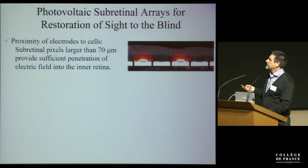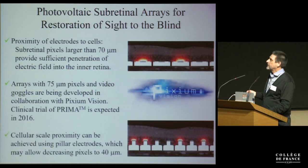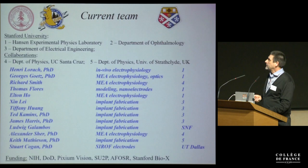Proximity to cells is sufficient with implants with pixels of 70 microns in size. And this array is now being commercialized by Pixium Vision here in Paris, actually, and the clinical trial of the system, called the Prima photovoltaic retinal implant, is scheduled for 2016. And for the next generation, we hope to integrate pillar arrays to provide better proximity and decrease pixel size to 40 microns. So with that, I want to thank our team.